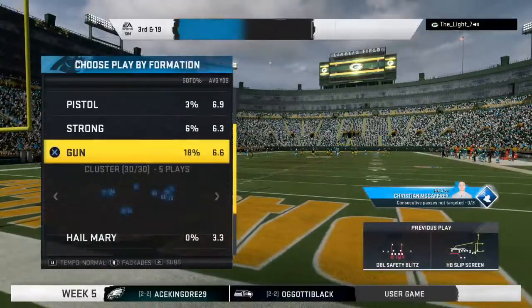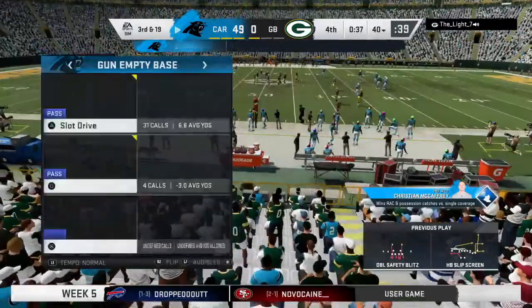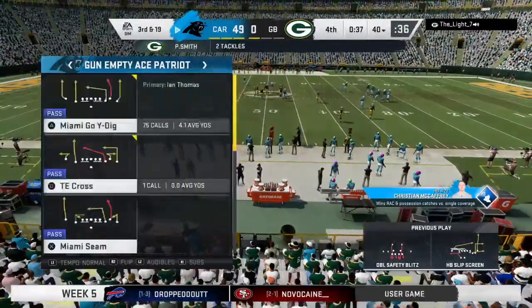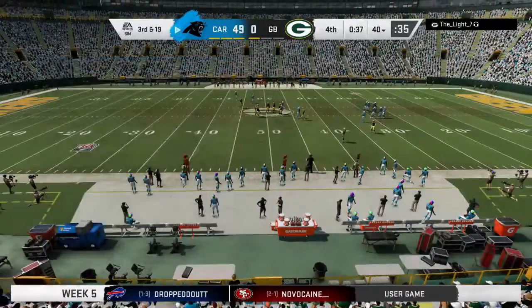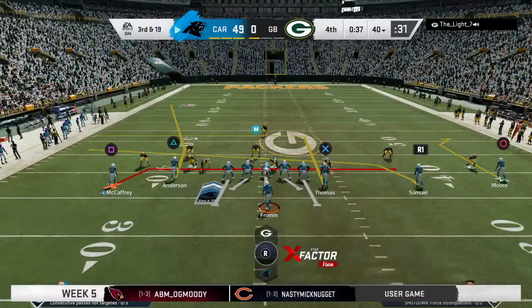Now the Packers going to go ahead and use the second of their timeouts, as the clock will stop with 37 seconds to play. The last catch took him 2 yards in the wrong direction, so now what can they do on third?